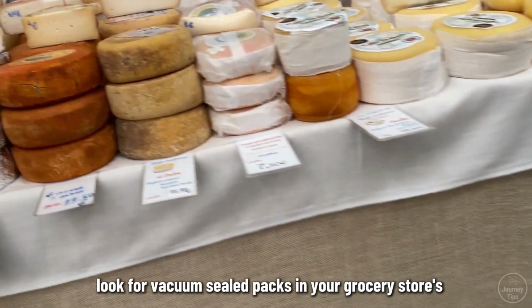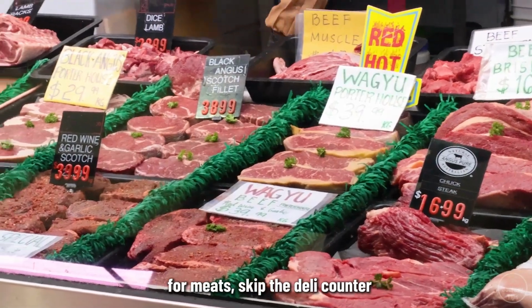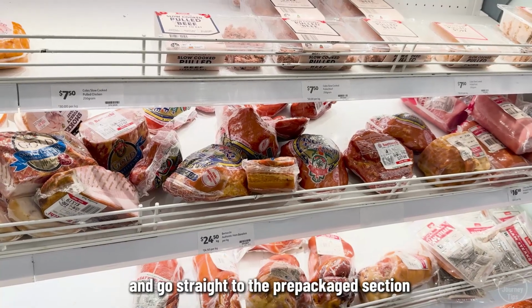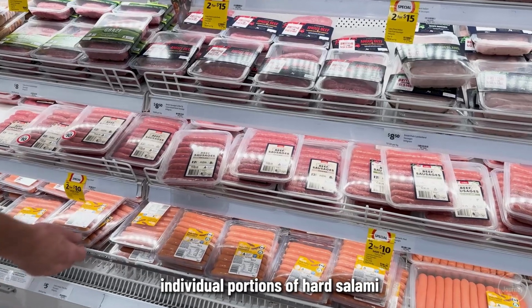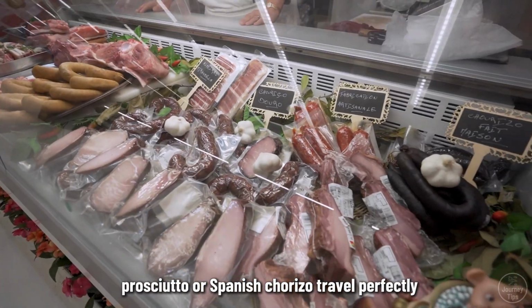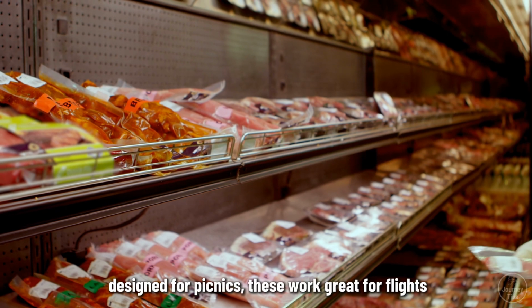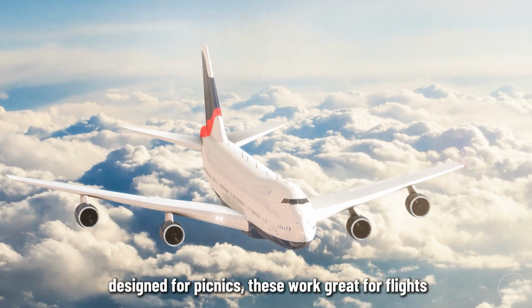Look for vacuum-sealed packs in your grocery store's specialty cheese section. For meats, skip the deli counter and go straight to the pre-packaged section. Individual portions of hard salami, pepperoni, prosciutto, or Spanish chorizo travel perfectly. Many stores now sell charcuterie-specific packs designed for picnics. These work great for flights.